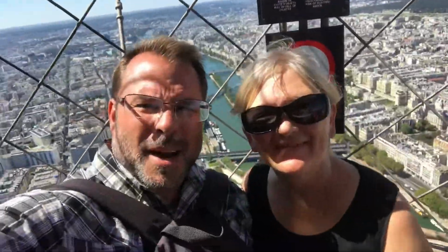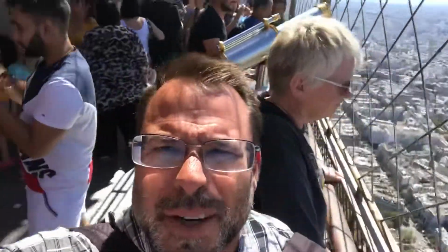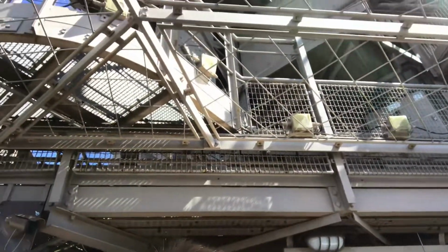So we are at the top of the Eiffel Tower. We're at the very top. And it's pretty high. It's a little caged in room here that goes around. I want to show you the very, very top, which is right behind me, where the antenna is. I don't know if you can see that. Right there. That's the very top.